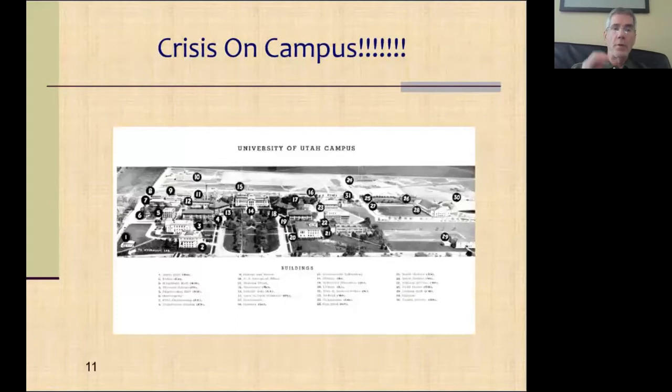This is a map from the university catalog during that period. And you can see that, again, campus is 150 acres. There are about 30 buildings. And it really isn't a whole lot bigger in some ways than the original campus that we looked at in 1920. And yet you have this tripling in enrollment.